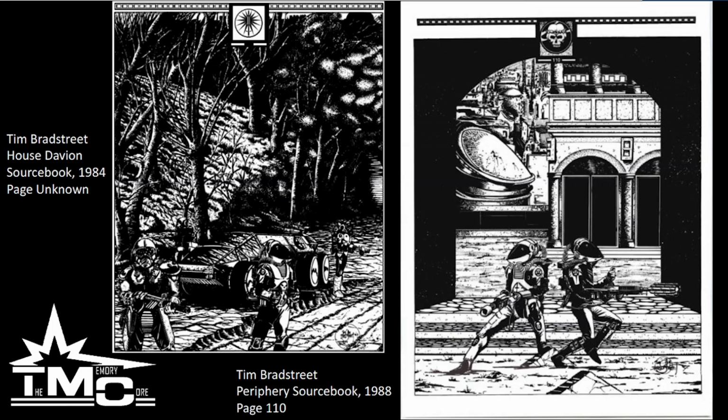And that can't be the right year, though, right? Because 1984 for the House Davion sourcebook. Yeah, I think it was 88. That was a typo. The other thing was, I didn't actually have the book, which is why I put a page on it. The other problem is I'm not sure what page it's in, because in that version they released, they removed the page number. Oh, yeah, they did.